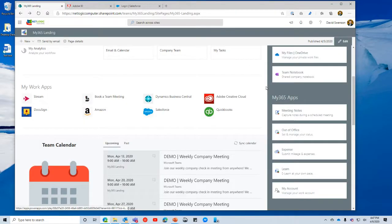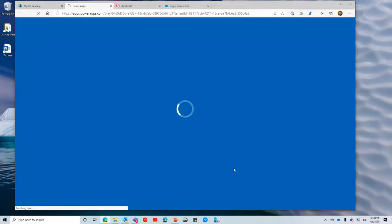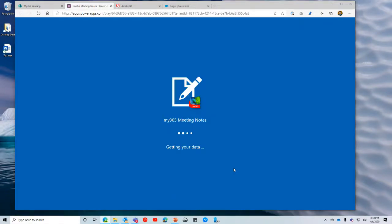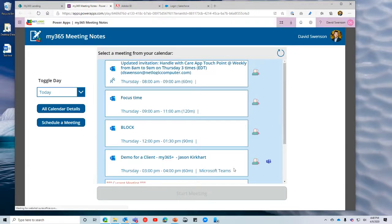The other piece is capturing meeting notes, okay? There's a lot of services inside of Microsoft, a lot of apps. Like you've got OneNote, you've got Planner, you've got Word, you've got Outlook. How do you use them all together to really make an effective way to capture notes and tasks? Well, that's called meeting notes. And right inside meeting notes, again, it's integrated directly on your landing site. It can also be an app you install on your device if you want it to be.